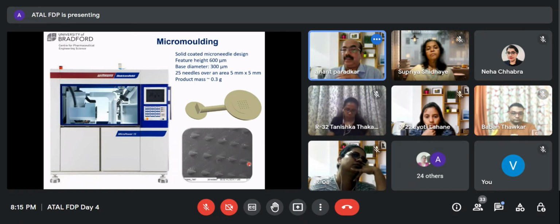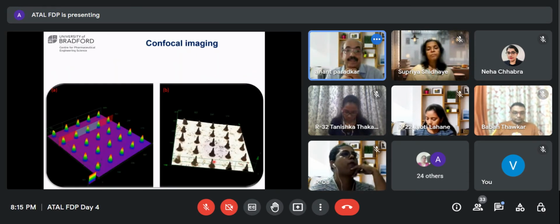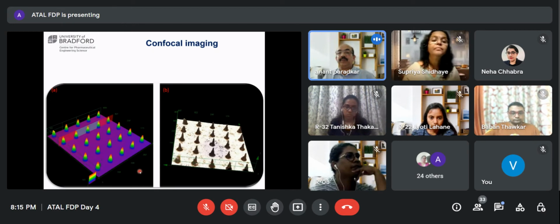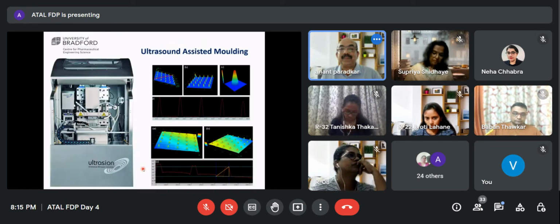So Karthik Nair, one of my previous PhD students, worked on this. Yeah, next slide, please. And you can see how the needles are uniform, and then after dissolution, what happened to the needles when we used some material which was a dissolving or eroding polymer. Yeah, next slide, please.